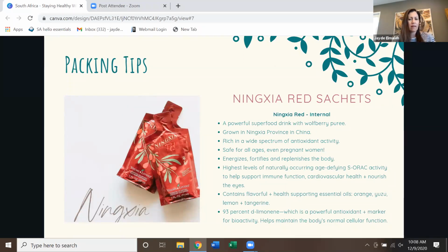So for those who don't know about NINGXIA, it's actually grown in a province in China called NINGXIA, which is where it gets its name. And it's NINGXIA Red because it's a red wolfberry, so the color of the drink is very red. It is rich in a wide spectrum of antioxidant activity. It's safe for all ages, even pregnant women, which is why I love it so much.